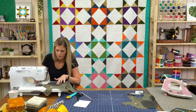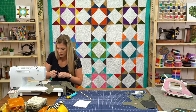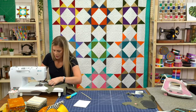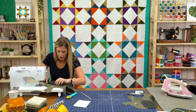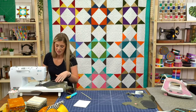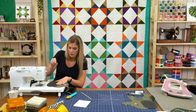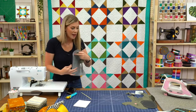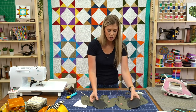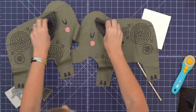Yeah, so there is a lightweight stabilizer in the ear, but they're saying throw a little bit of batting in there would be kind of fun too. Oh, absolutely. I think that's what's so fun about projects like this is you can really just make it work with what you have around most of the time. So it turned out really great. So now we have both of our body pieces with the ears attached. And so when we go to sew these together, we're gonna tuck these in.